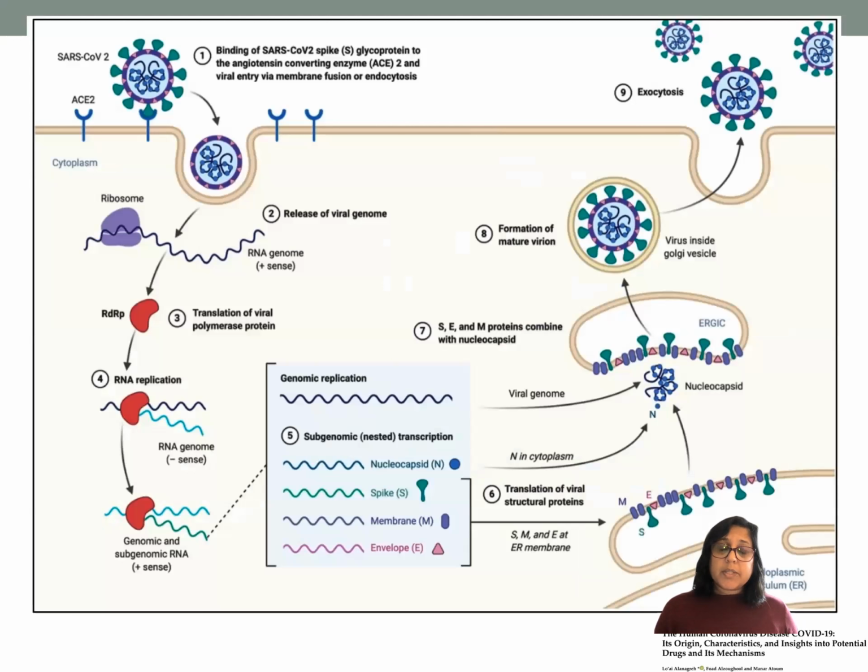Once this DNA or RNA is inside our cell, the virus uses all of our machinery, all of our proteins inside of the cell, to make more of itself, making hundreds and hundreds of copies of itself that then bud out and go on to infect other cells.